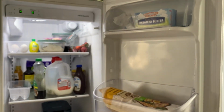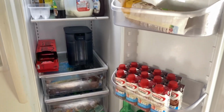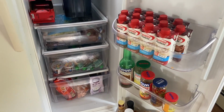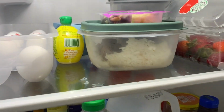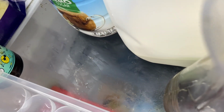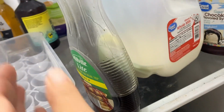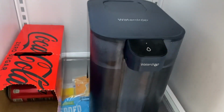But now we are inside the fridge, and I'm just giving you a quick little overview of how everything's looking. And I do give you up close and personal shots throughout the video. So if you guys are into that, make sure you stay tuned for all of that. As you guys can see, I'm doing it right now, actually. And then we love to do befores and afters, so make sure you stay tuned for the after effect of how clean my fridge gets.